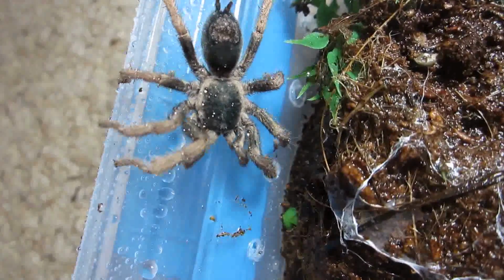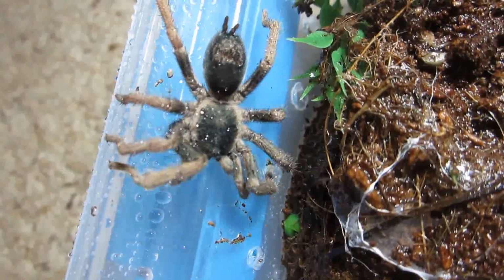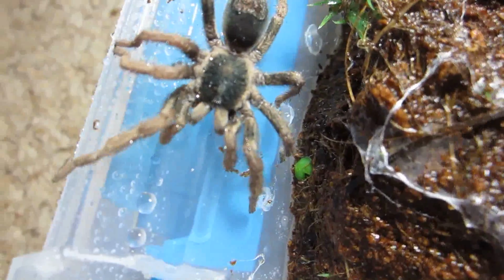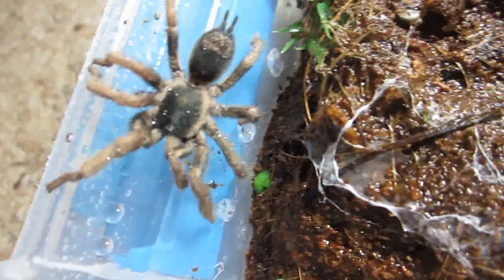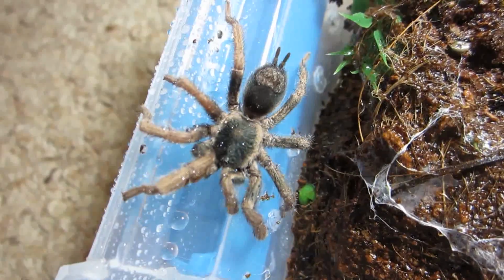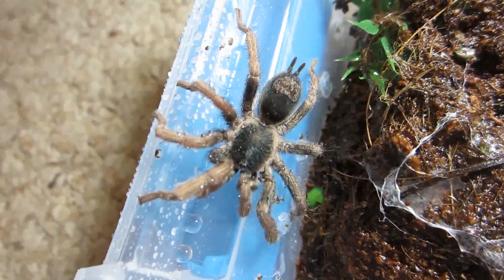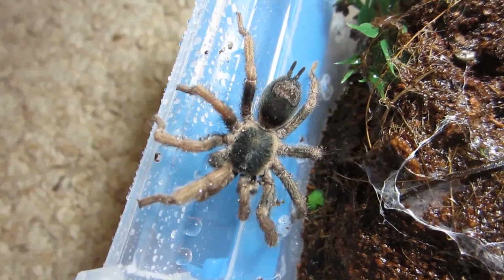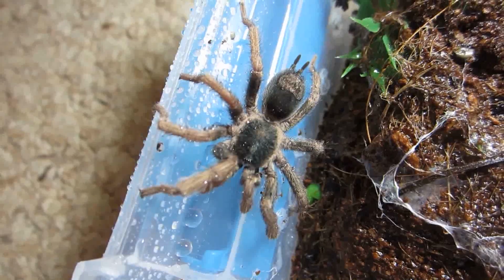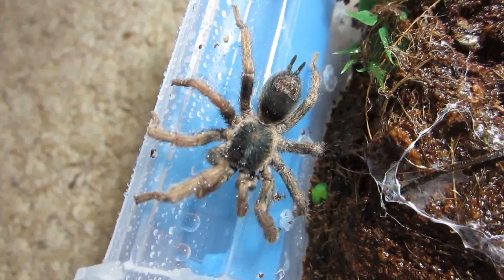Now look what he's just doing. Look what he's doing. He's actually biting the edge of that container. I'm glad my finger's out of the way now. I've never seen him do that before. Well, thank you for not doing that to my finger. I appreciate that. Anyway, we'll put him back in there and let him do his thing.